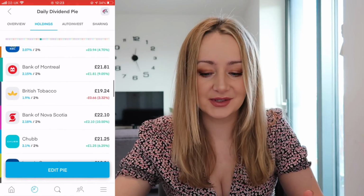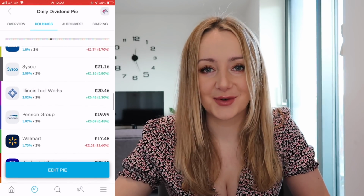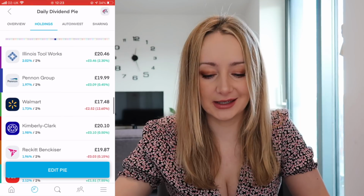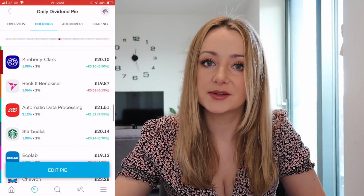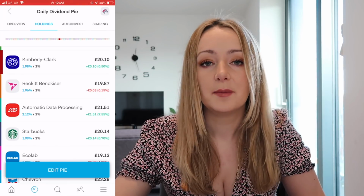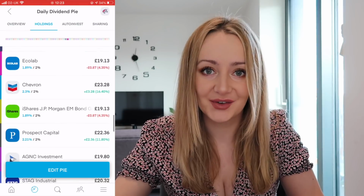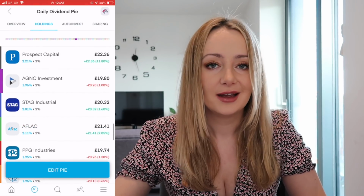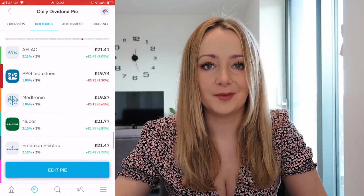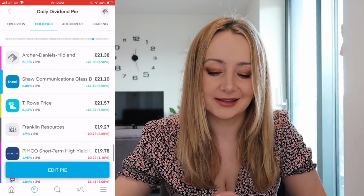They are tiny amounts, obviously, because each holding is tiny, but it has been pretty cool just seeing them coming in. A few of the holdings that are in this pie I've already got myself as well, but I am going to go through the individual holdings that I have myself in a second. But yeah, if you're interested in daily dividends, I recommend that you look into this pie and see what you think.